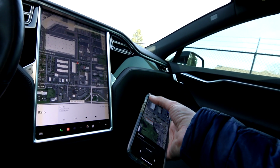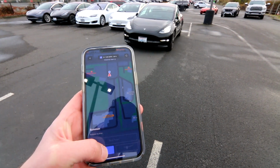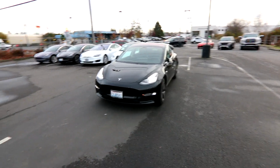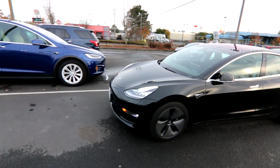You have Summon with the enhanced autopilot. You have it will park. You have a navigate on autopilot. But see, I'm starting to go on a tangent. We'll get to those other things, but let's talk about the specs and warranty.